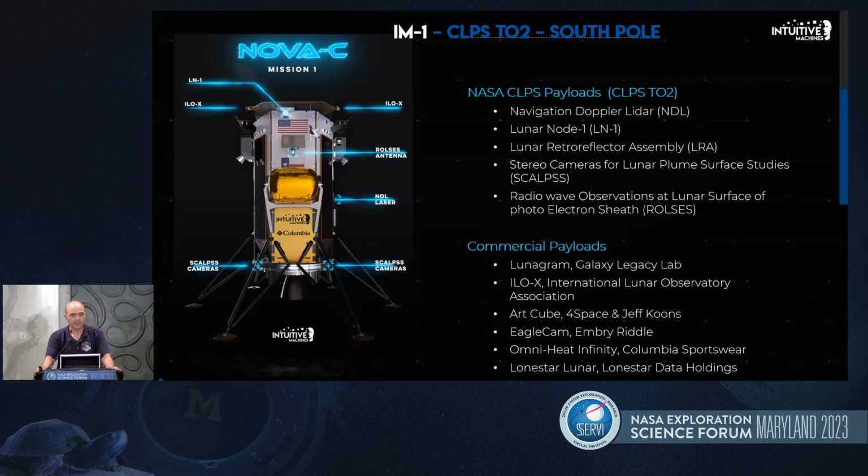Just one slide on our first mission, IM1. You can see the NPLP payloads from NASA that were selected, including SCALPSS and ROLSES that you just heard about. And then you also have the commercial payloads, and there are a wide variety of scope and style for those payloads.